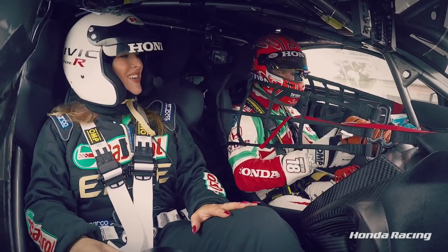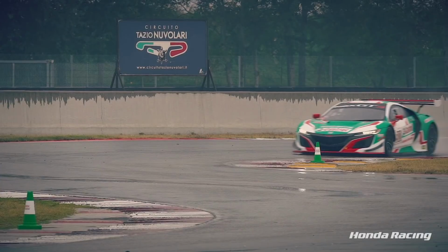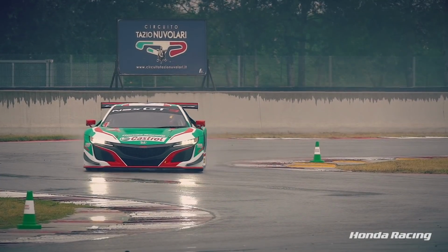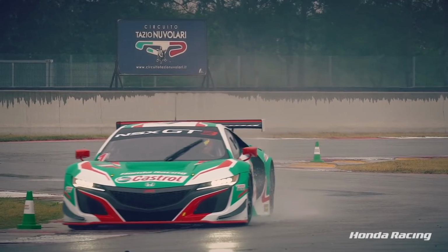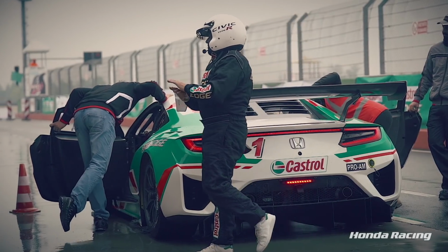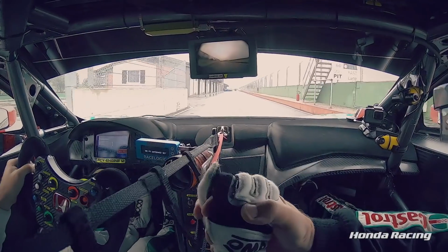The guests seem to be enjoying themselves. I mean, from the shouts and the laughs and the cries and the excitement that I've seen on their faces, they seem to be enjoying it. I had some great time already on the wet track, very slippery. Some people shouting, some people laughing, and yeah, I think we gave them a few scares and a few excitements as well.